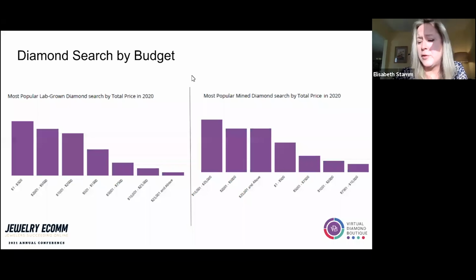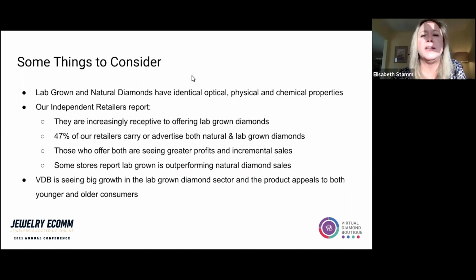Particularly in the male audience, there's a lot of attraction to the technology and the science behind the growing process. I speak to mined diamond or natural diamond suppliers and manufacturers every day, as well as lab grown. And when you hear them tell the story of their product and their belief in the product, it's a very different story. And that translates down to the retailers and honestly, straight down to the customer.